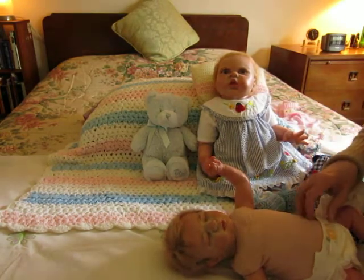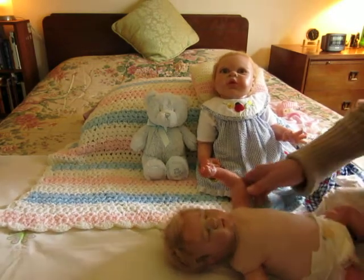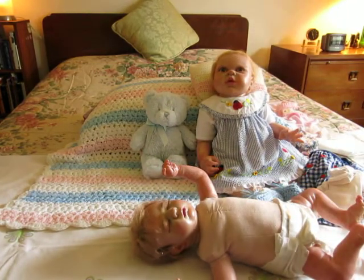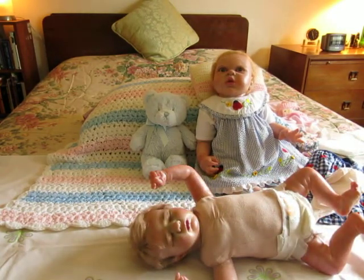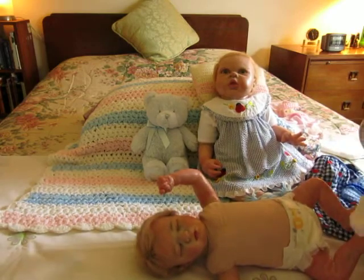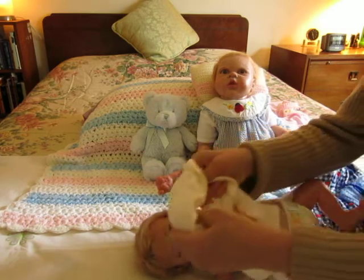So this is little Heidi. Let me make sure she's on. Oh yeah, she's on. Maybe move her up a little bit, because she's not quite centered. There we go. Sorry for the shadows. Maybe I need to turn on the light. Should I turn on the light, or can you see it okay? Then the light will be too yellow. So I think I'll leave it this way. But I love little Heidi. She's one of my first dollies.